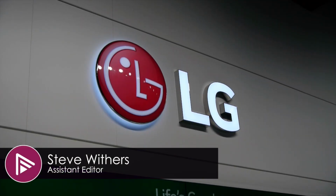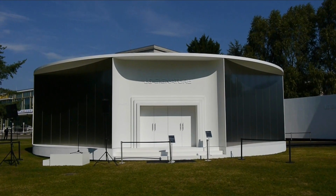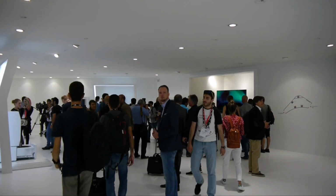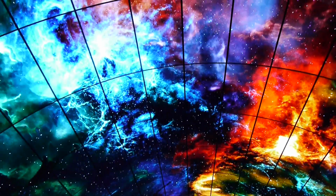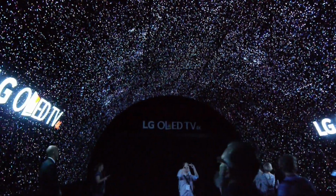This year's IFA kicked off in sunny Berlin with an open house event arranged by LG. This actually started in the gardens of the convention centre before moving into a specially created art installation. After that there was a display of current LG products, before leading into the largest OLED tunnel in the world. This consisted of 216 55-inch OLED panels and a total of 500 million pixels.